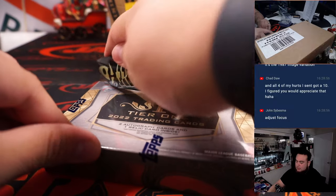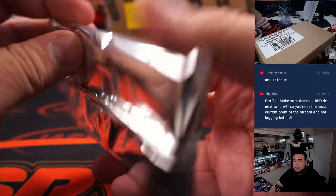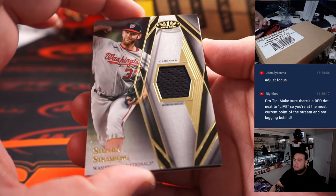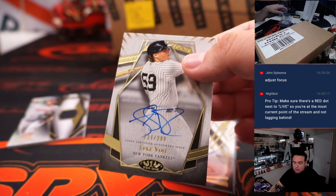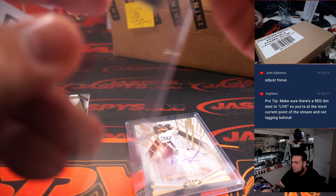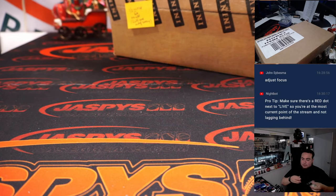All right, last box here, and then we'll go with... which hurts did you send in, Chad? What kind of hurts? Steven Strasburg /149, Luke Voit, and a Brian De La Cruz. So Yankees, Michael, De La Cruz, Marlins, Nestor. All right, let me go get some 130s really quick, and then we'll go with the next five.